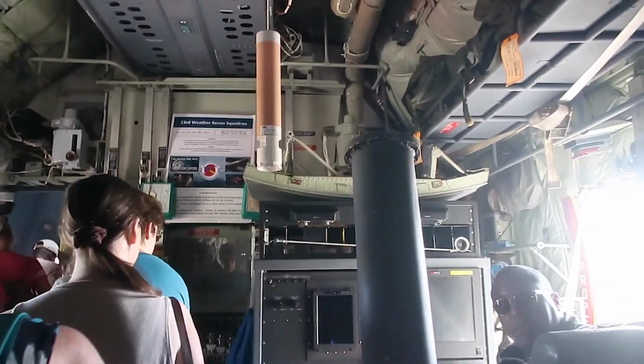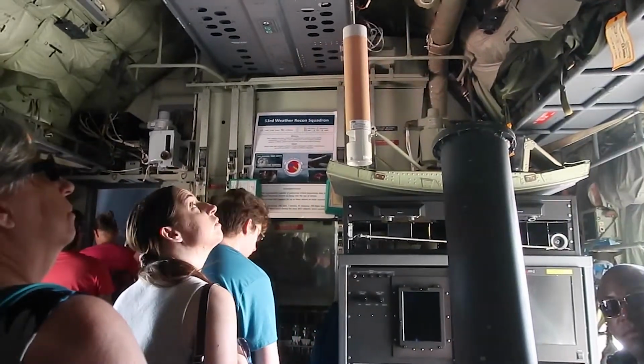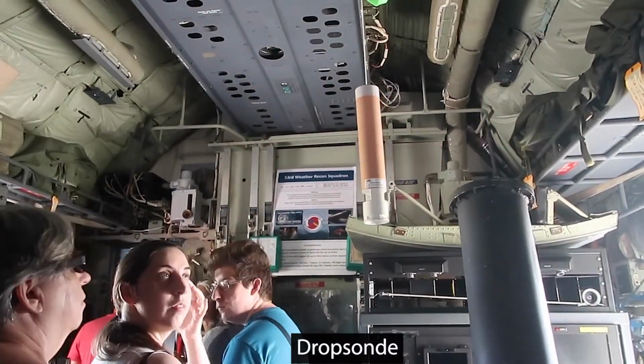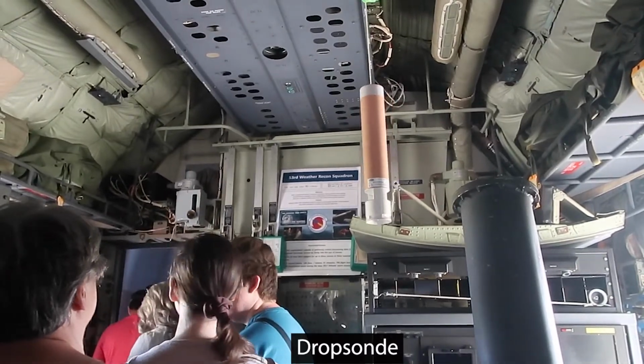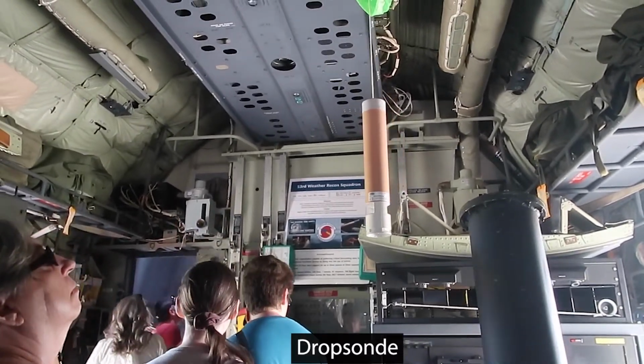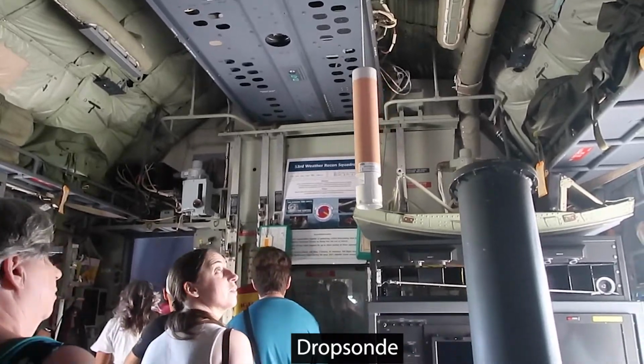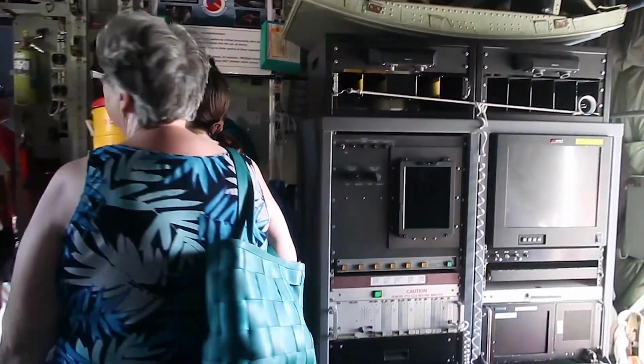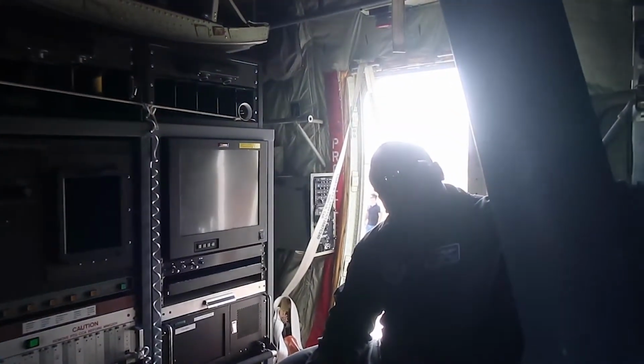Sir, is this the one that you drop for pressure? Yeah, that's it. Cool. What is it called again? Drop sonde. So it has its own parachute. Yeah, it's a stabilizer parachute. How long does it take to drop? From 10,000 feet, about 5 minutes. Yeah, 5 minutes, 1,500 feet per minute.